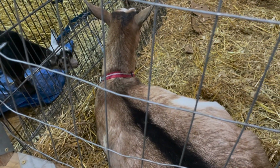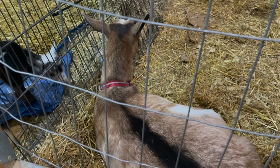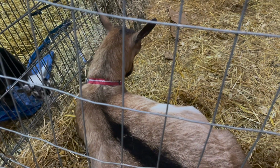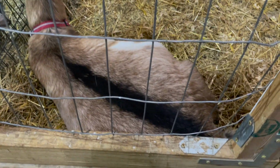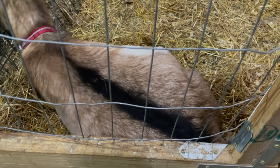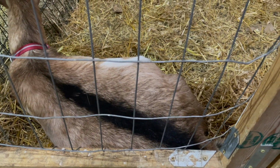Shamrock's buckling Fable is being a typical little naughty buckling right here. I do think she might have been giving off some hormones that smell nice to him. He and his brother Buckaroo are both early bloomers. So I think they're picking up on some hormonal changes, and she is not having it.